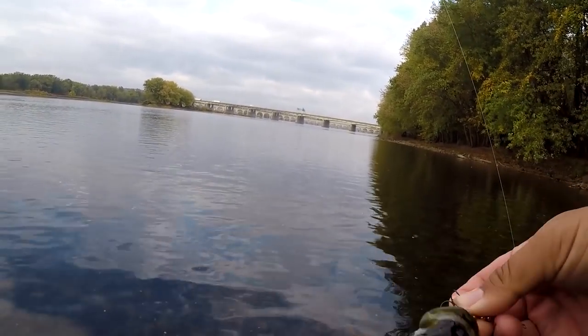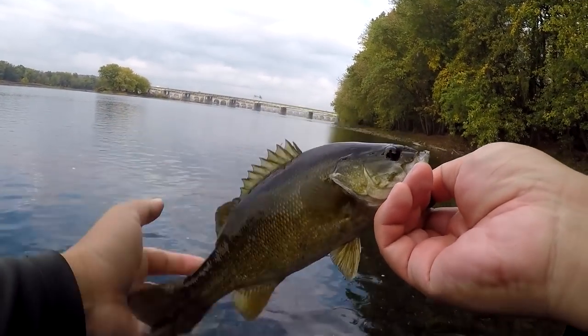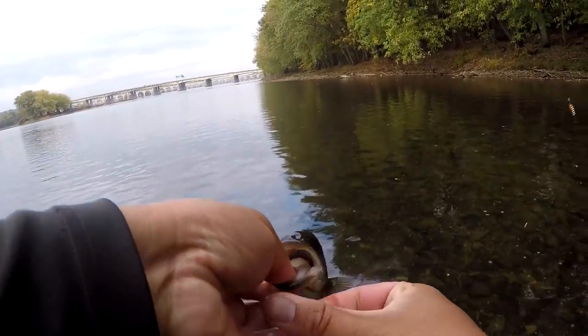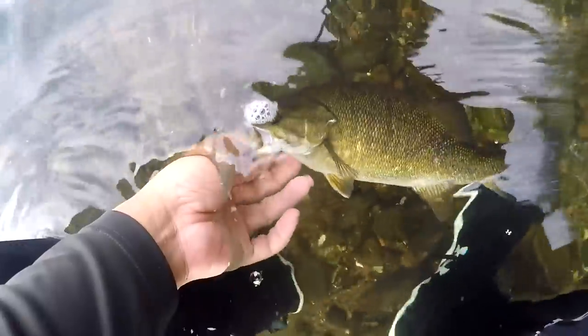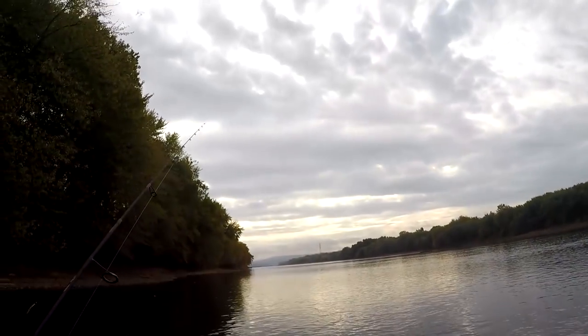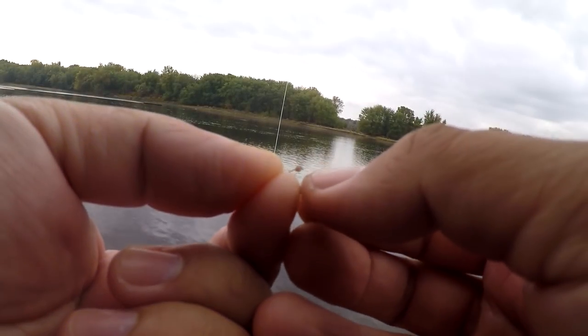Good fighters. You guys may have noticed too in this video that I have been shifting the camera downwards, right? Towards the rocks, because I am always looking for shiners and darters. I think the visibility is not that bad right now. I'm gonna switch a little bit to micro fishing. That is just how I like it.